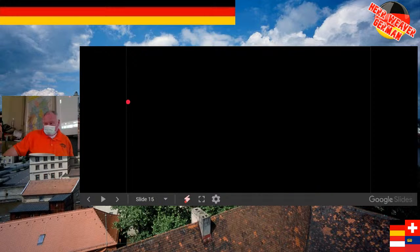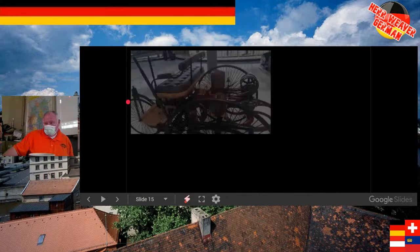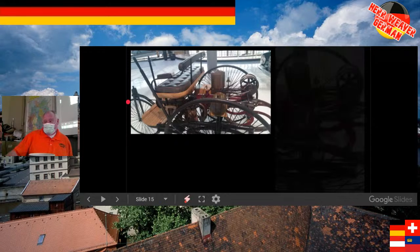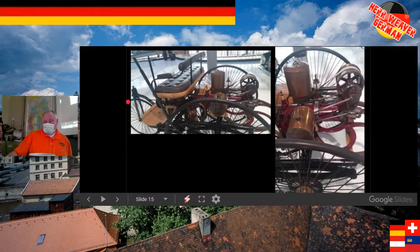All right. And this is the big reason why: a guy by the name of Carl Benz invented the first workable car, one that really worked consistently. And this is it, or this is a replica of the first car. It's pretty basic. It's a three-wheel car, actually. There's a front wheel here, almost like on a bicycle, then two wheels in the back.